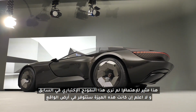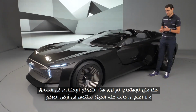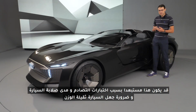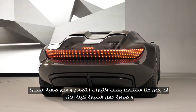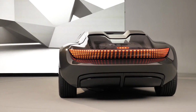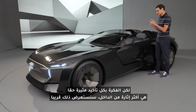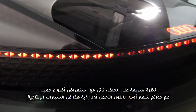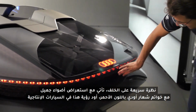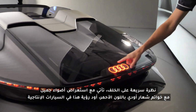Yeah, very interesting. So we haven't seen this concept here before. If that is supposed to come in reality, that's a little bit doubtful because of crash safety and structural rigidity, and the car needs to be really heavy. But the concept definitely is very interesting, and it looks even more interesting from the interior. Soon more to that. And a short look at the rear here, it also has a nice light show and these red Audi rings. I really want to see these in serial production, right?